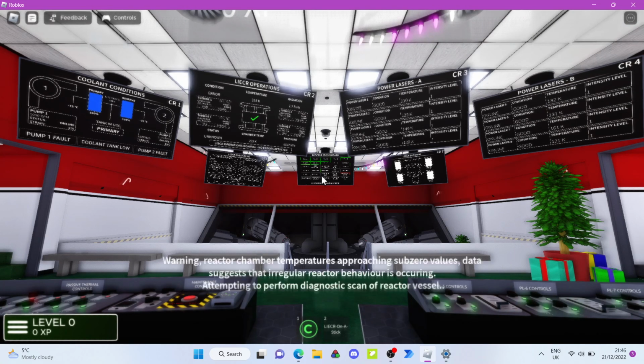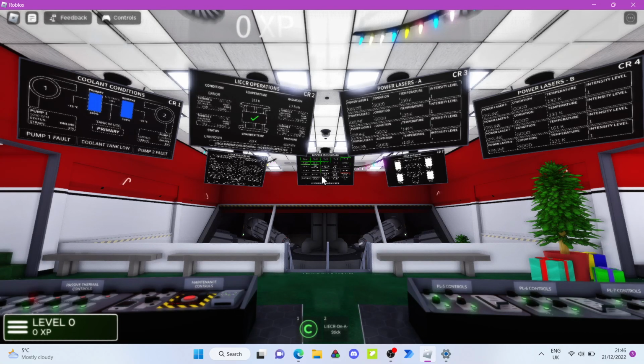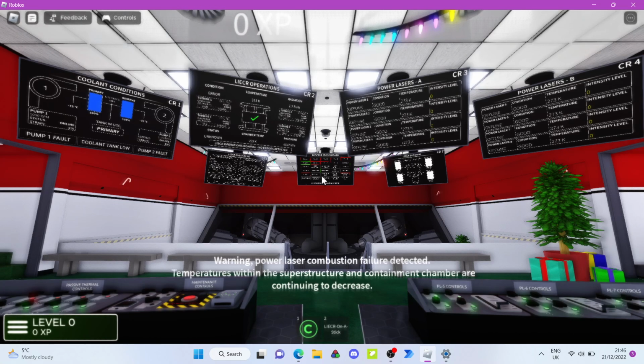Warning. Reactor chamber temperatures approaching sub-zero values. Data suggests that irregular reactor behavior is occurring. Attempting to perform diagnostic scan of reactor vessel. Powerless combustion failure detected. Temperatures within the superstructure and containment chamber are continuing to decrease.